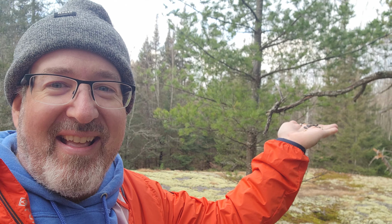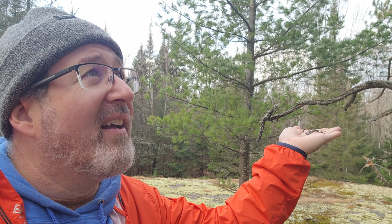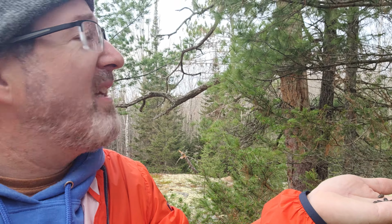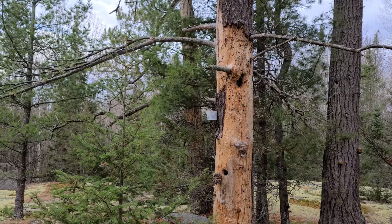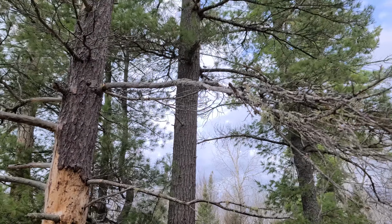Come on back. There you go. There you go. Successful trip. I'm gonna put these back in here, and hopefully he's watching and he'll see me dump them back in here. And there he goes, success. He's now feeding out of the feeder. Go tell all your friends, buddy.